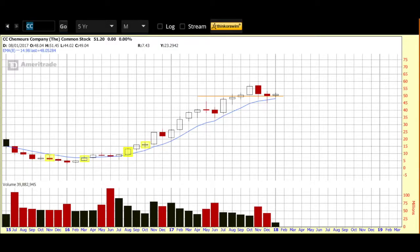But as I mentioned, the value score is excellent, very high. Forecasted earnings growth rate going forward is 39%. It's got a current PE of 10.24, and it pays a small dividend of 1.33%. So with that, let's get back to the chart.